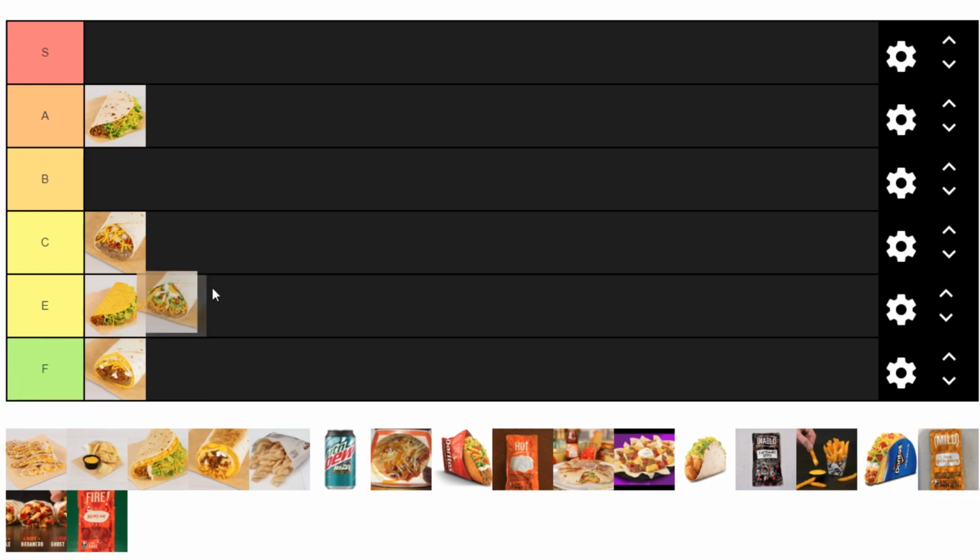Next, we have the 7-layer burrito. This is a classic. If you've watched my Taco Bell review of the 7-layer burrito, you know that it is one of my favorite items on the menu. Unquestionably S tier. This is a great food item. Like I said, it's the 5-layer burrito with 2 extra layers, some more green stuff, and just overall much better product.